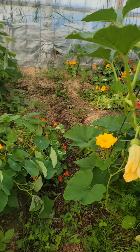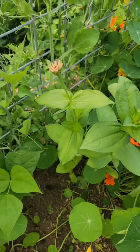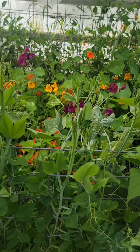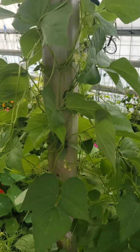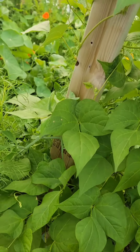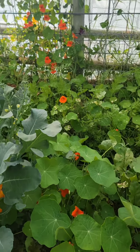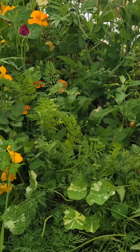Ooh, mosquitoes are coming out. Finally got some zinnias. They're coming up in here, and the peas turned out to be sweet peas. Well, that's okay. They're pretty. Beans should be starting to come on here pretty good. Wow. It's just beautiful.